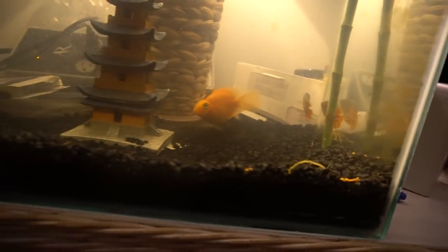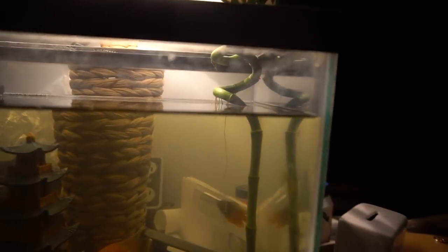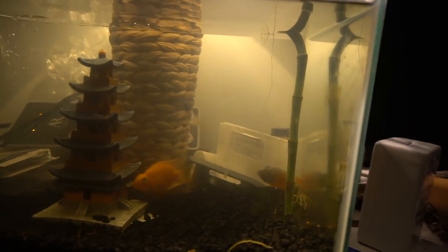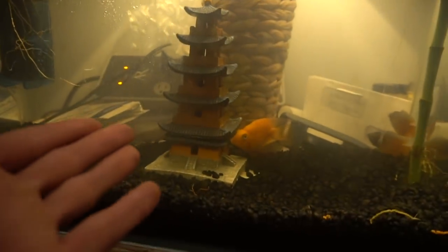or else I'm gonna have to take him out and bring him to one of my tanks most likely. And also I'm probably gonna get her a background so you can't see all the stuff in the back. It will be a lot cooler if there's something in the back, like a black background or a blue background or just something kind of cool. She likes this tank a little bit Chinese, as you guys can tell. You got the bamboo and then like a Chinese hut thing inside of there.